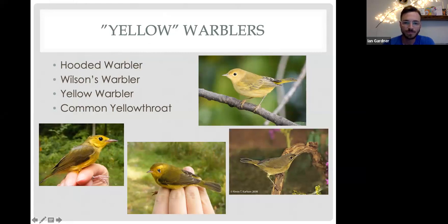Wilson's warbler. This is that Cardellina genus that we were talking about earlier. So they have this really round shape to their head. They have a little bit of a longer tail, rounder head, kind of a plump bird. Really noticeable when you're seeing Wilson's without that black cap. So the males are really obvious with a black cap. The females and the immature birds have a round head. You can see this difference.